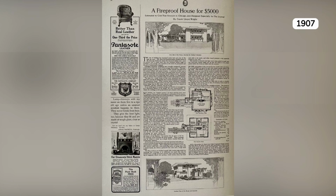1907, a fireproof house for $5,000, Ladies' Home Journal. Frank Lloyd Wright's innovative use of poured reinforced concrete in Unity Temple had a profound influence on his architectural approach, particularly in residential design. This experience inspired him to apply the same construction method to develop a fireproof house, which was known as the $5,000 house.